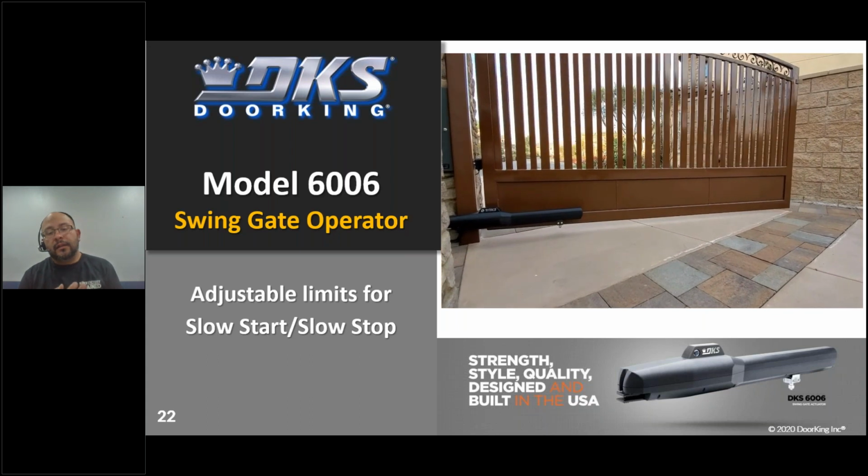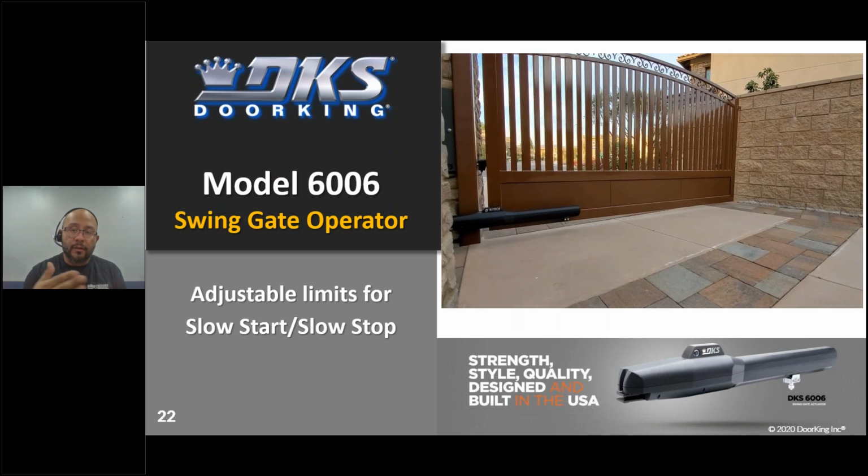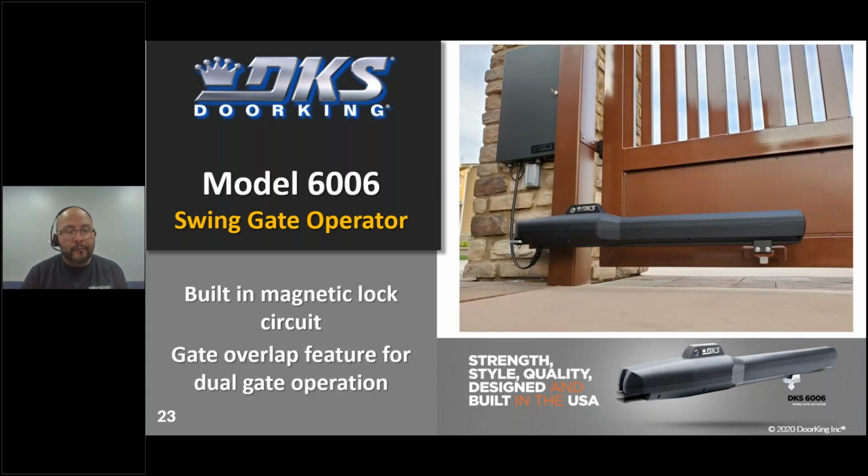It's got the slow start and slow stop, in order to avoid the gate whipping when it's opening or closing when it comes to the stop. It's got an overlap feature, so if you have a biparting swing gate system, you can have it overlap where the first gate opens up and then the second gate, and then the second gate closes and then the first gate. So you have that overlap feature.